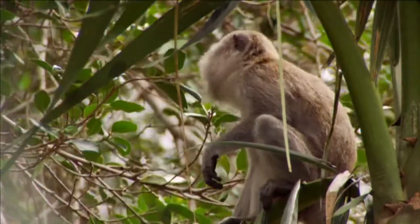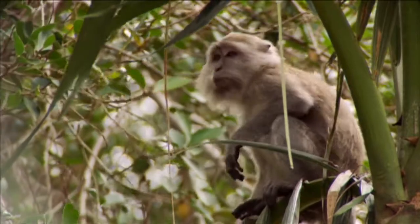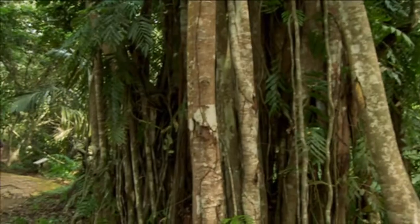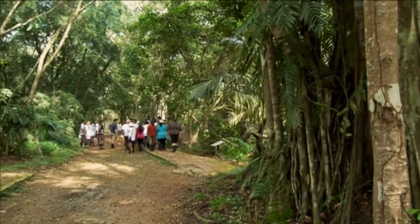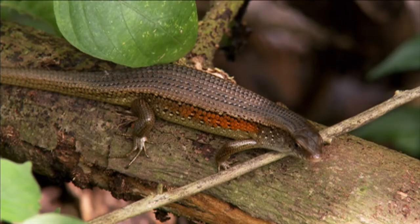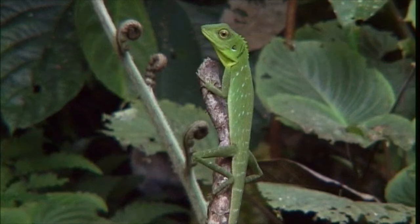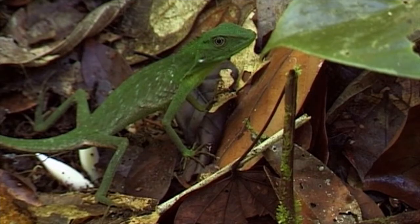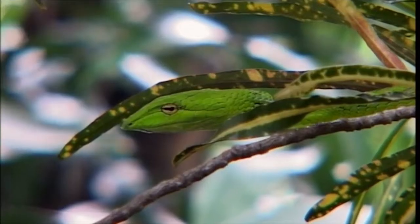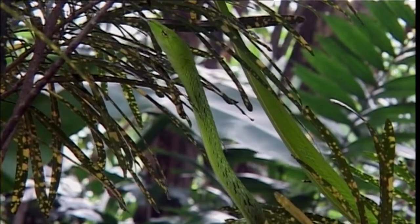Another primate often seen is a highly mischievous and noisy long-tailed macaque. On your walk through the secondary forest, keep a lookout for various smaller animals. In the mornings, a rough skink can be found sunning itself to provide energy sufficient for movement. A master of camouflage, the green-crested lizard can vary its body color through shades of green and brown to suit its place of rest. Easily identified is the green whip snake. Its prey includes lizards and frogs.